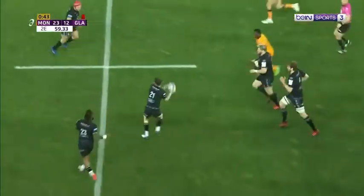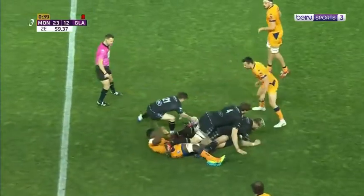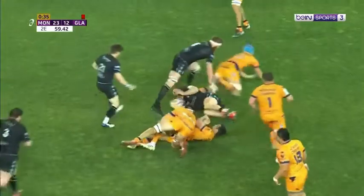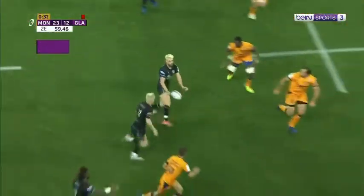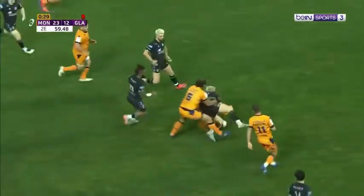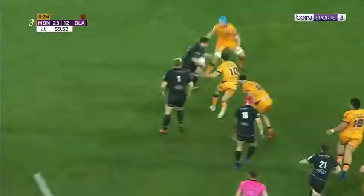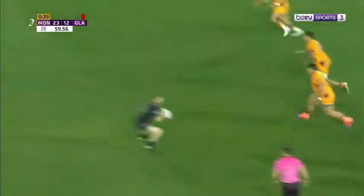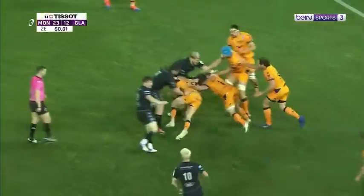McLean came forward. He's the replacement scrum half on for Glasgow. George Horne trying to score against Benetton Treviso last weekend. He'll add some zip to the attacking prowess of this Glasgow team as Sam Johnson takes the ball into contact, wrapped up by Camara. Ball carried on by Ryan Wilson. This is Grigg, trying to look for some sort of gap.